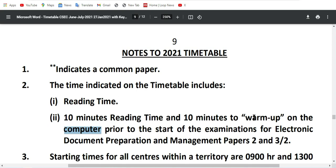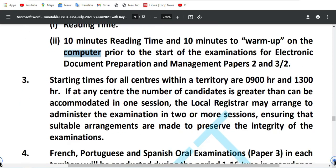And then bullet 3 speaks to the start time for all centers within the territory, and the start time there is 9 in the morning if it's a morning exam, and if it's an evening exam it's going to be at 1 p.m. So 9 a.m. for the start time for your exam and 1 p.m.